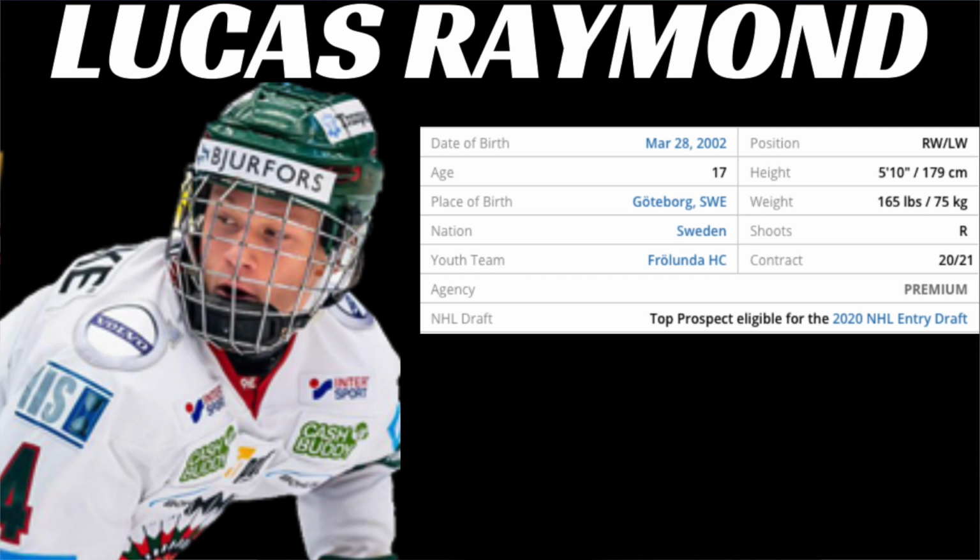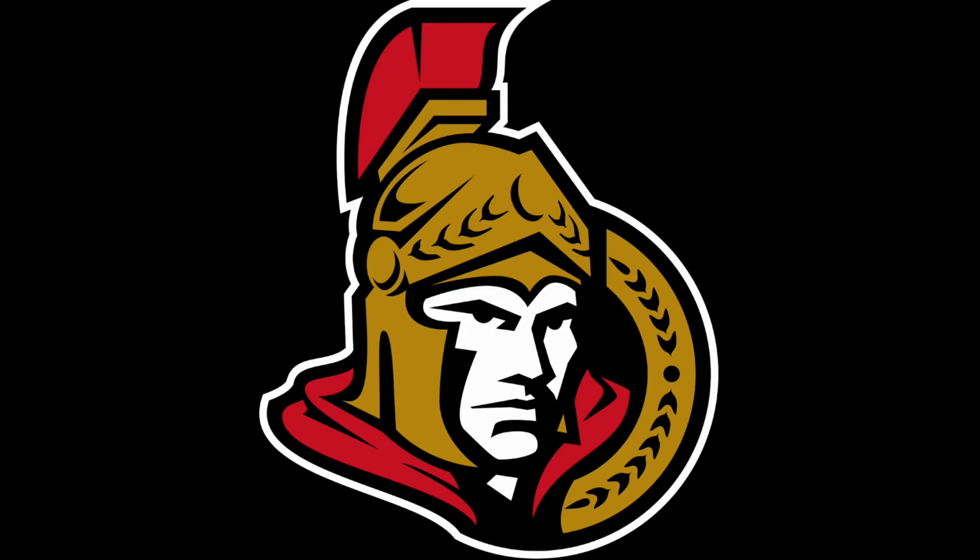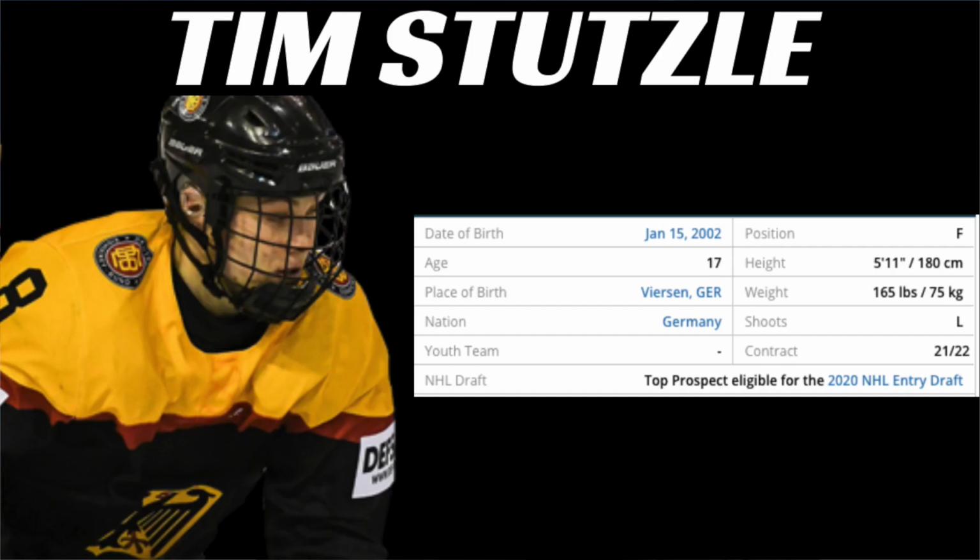Next up, we have the Ottawa Senators. Now, this is the Senators' own pick that they have, the one that belongs to them. That means they actually moved down one spot as well, and they would select German forward Tim Stutzle, who's really worked his way up the ranks this year as well. Like Marco Rossi I mentioned earlier, Stutzle is another player who's really come up the rankings substantially throughout the season.